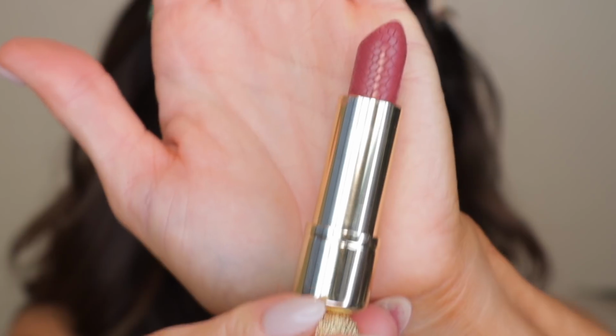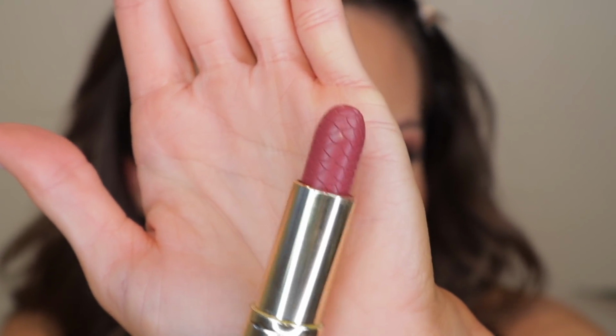Let me show you on the one that's not broke. Look at the embossing on this. Look at that. These are fancy little lipsticks. I reached out to Jimmy Choo customer service, and they immediately refunded my money.